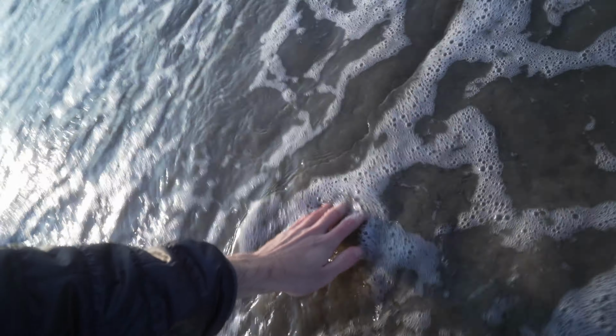Whenever I go to the ocean, I usually try to get at least a feel for the water, at least a little bit. Ooh. Hey, my shoe's all wet. Now I have a sandy hand too. Good for handling camera gear.